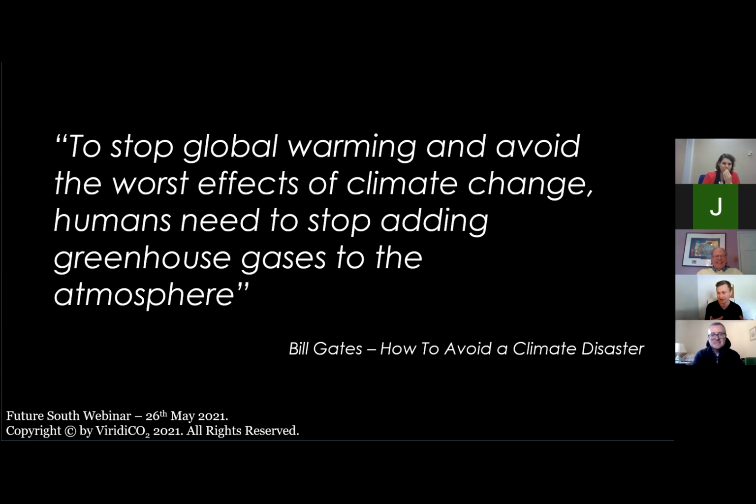But in the book, Bill points out very clearly that to stop global warming and avoid the worst effects of climate change, humans need to stop adding greenhouse gases to the atmosphere. And that very much lies at the heart of Viridi CO2. For those who haven't read the book, just a little spoiler alert, Bill Gates touches on the 3 major industries that need to get cleaner. They fall under the 31% of making things, cement, steel, and plastics. And we hit all of those within our business model and approach.